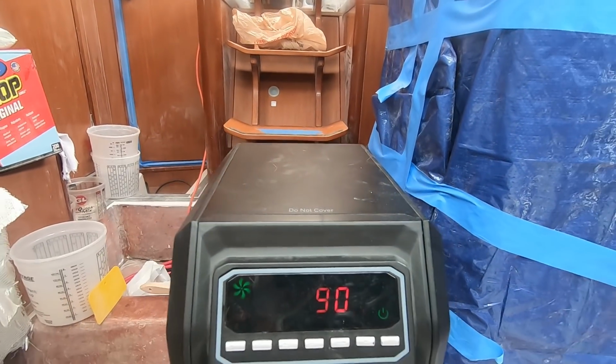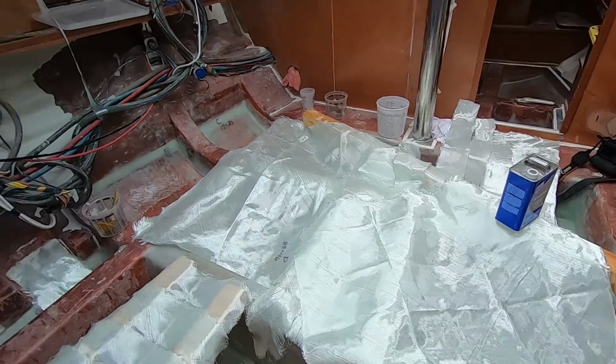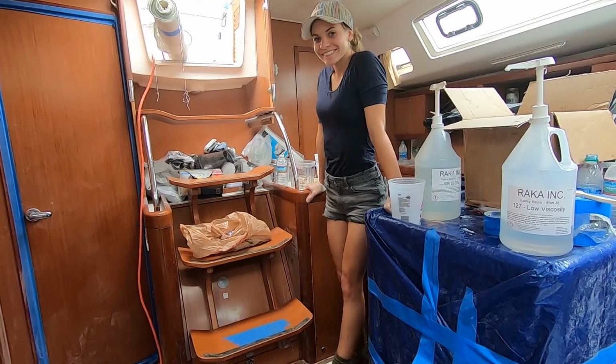All right, we're cooking glass. Heater's pumped at 90 degrees. Hopefully it warms up. It's kind of a big boat, little heater. See how it does. It's like an air elliptical.